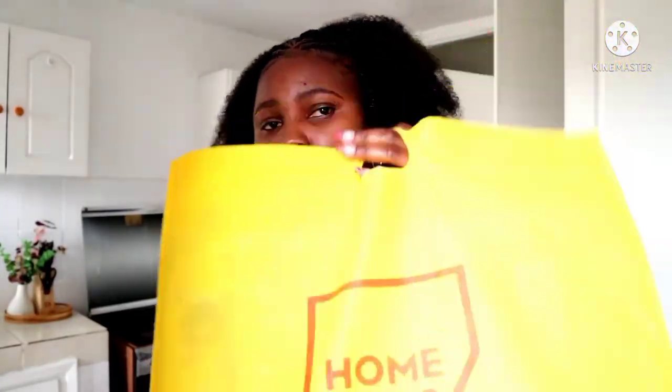Last place that I did go to was Homebox, and I only got one item, but they had very cute items. Some that I wanted to buy, but I had items that served the same purpose that I had bought before for the kitchen, so it didn't make sense getting some of the items, and I had something similar.